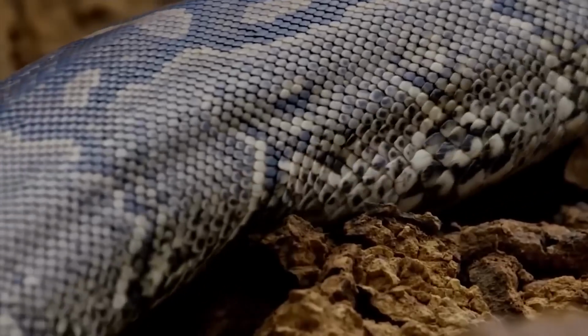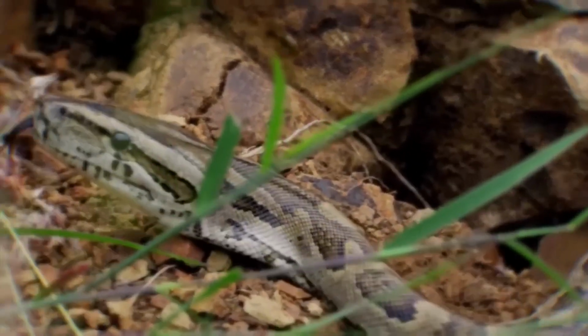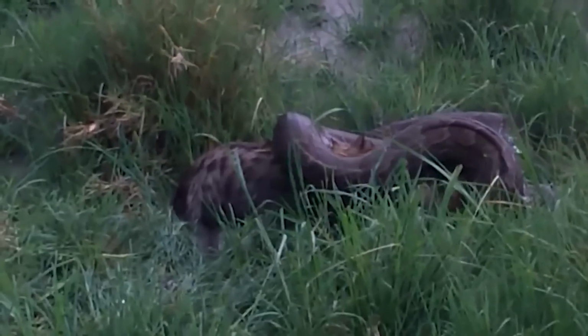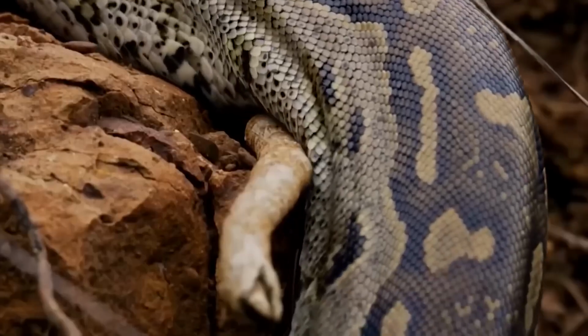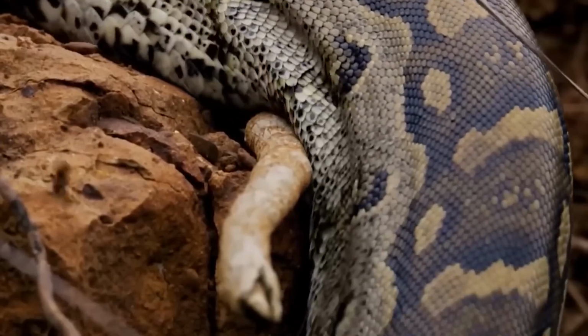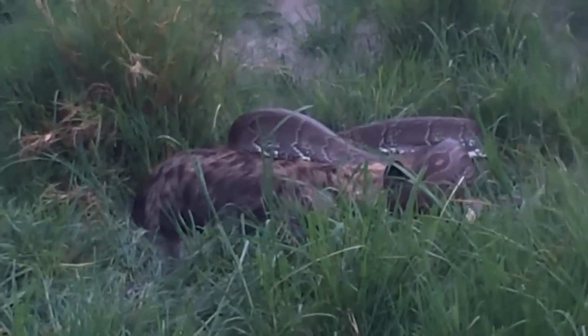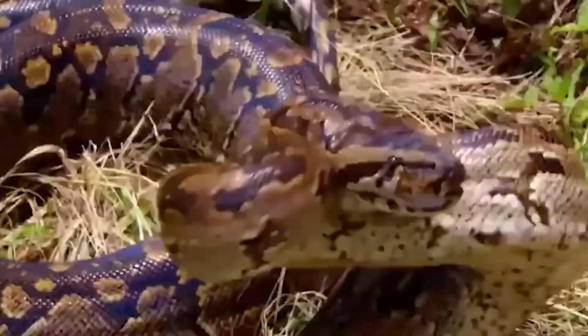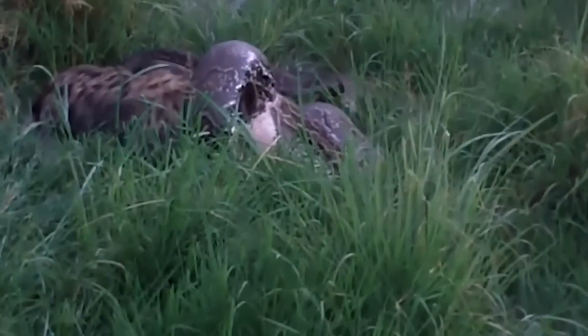Tight and powerful muscles can instantly contract and squeeze the victim with incredible force. This not only hampers breathing, but also causes damage to internal organs, increases blood pressure, and crushes bones. So after falling into the python's trap, the hyena had almost no chance. The python usually seizes the prey after the first precise bite. Then it strangles an adult hyena within minutes.